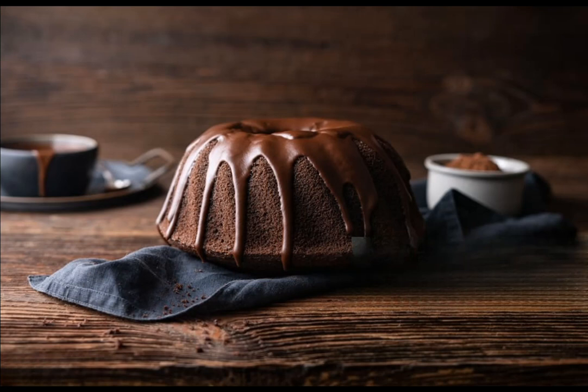Once thickened, remove from heat and stir in the shredded coconut and chopped pecans. Allow the topping to cool to room temperature. Assemble and finish the cake.